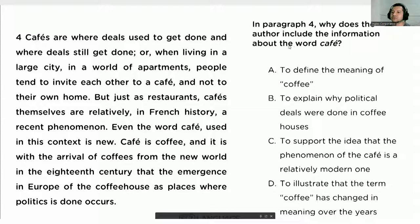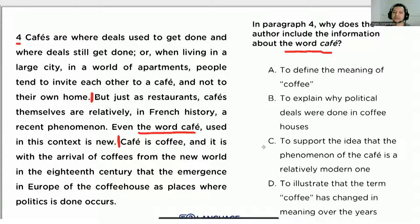But we need to look for the word cafe. And if we look for it, where is it? It's here, right? Even the word cafe used in this context is new. So we are going to read from here to here, right, to understand. It says, but just as restaurants, cafes themselves are, in French history, a relatively recent phenomenon. Even the word cafe used in this context is new. So what is the answer for this one? Letter C. Letter C.